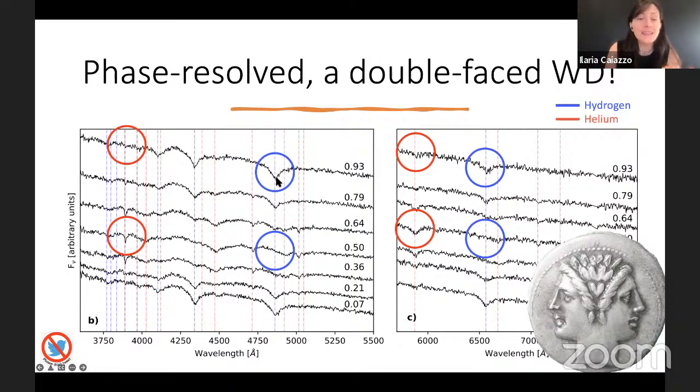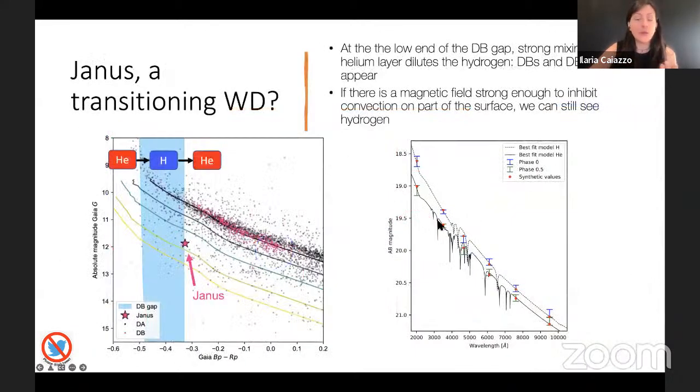However, we cannot really model this white dwarf very well, because there's this one problem that I haven't mentioned, which is that the lines are very weak from what you expect for a 30,000 degrees white dwarf. So the SED tells us that it's 30,000 degrees.